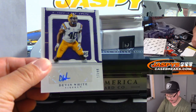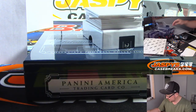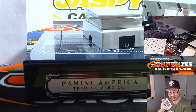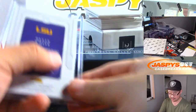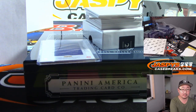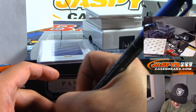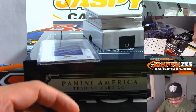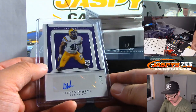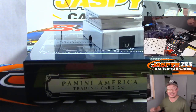We got Devin White, 17 out of 99. It looks like he needs to go to Jaspy's autograph camp. Devin White is a number block team. That's the Buccaneers. Buccaneers 7. TB7 is Daniel Hayes.